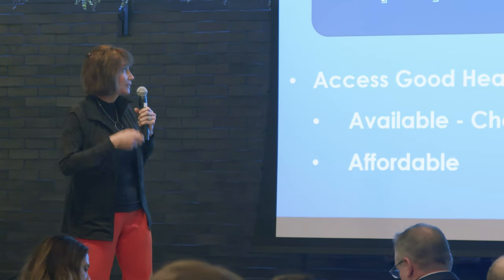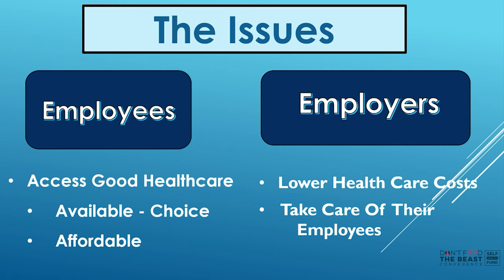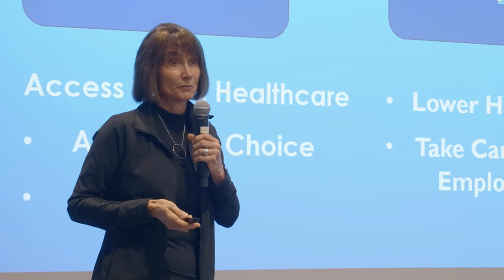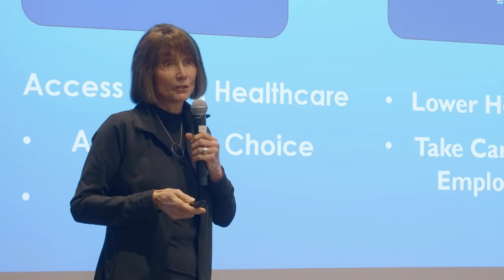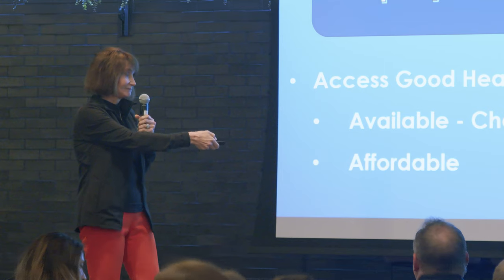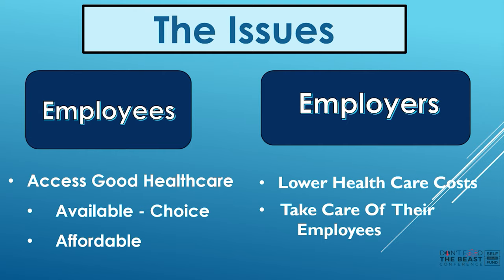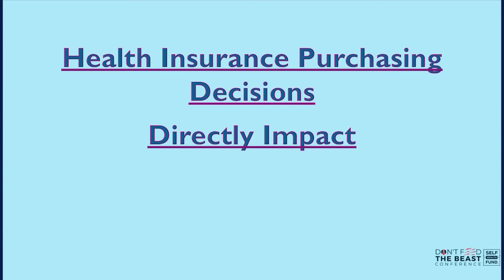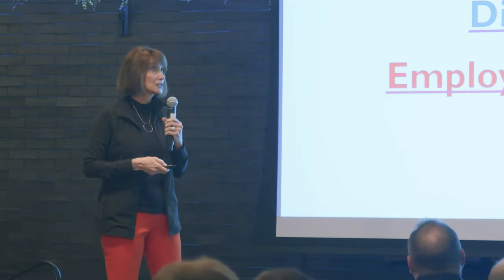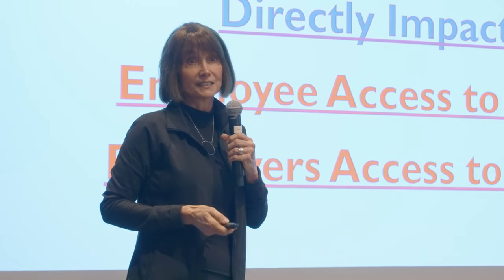Okay, so the issues basically that we're dealing with, you have employees and what they want is access to choice, proper health care, affordable health care, and as an employer, of course you want to take care of your employees, but you also have to make it affordable or else the whole house of cards falls apart. So your health insurance purchasing decisions, which is basically what everyone's been talking about here, directly impact your employees' access to care, but just as importantly, it affects your access to value.